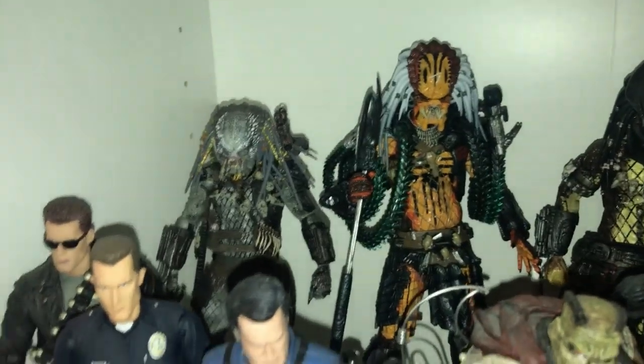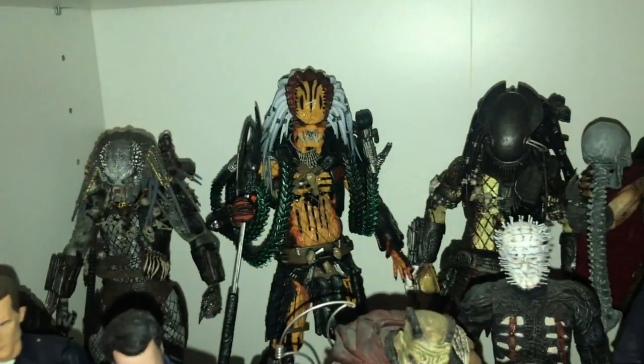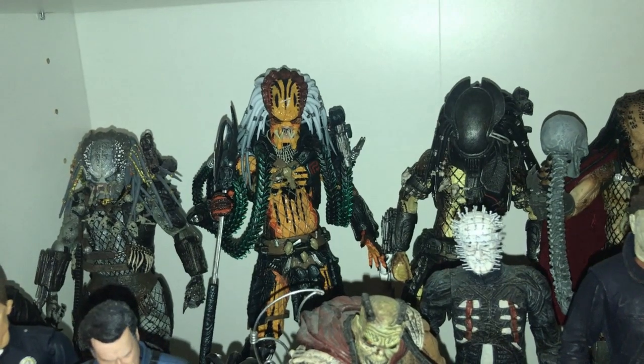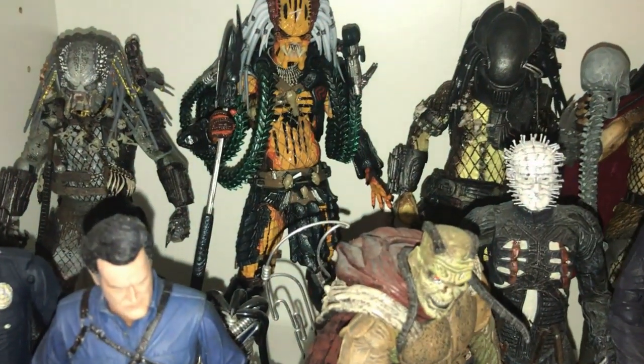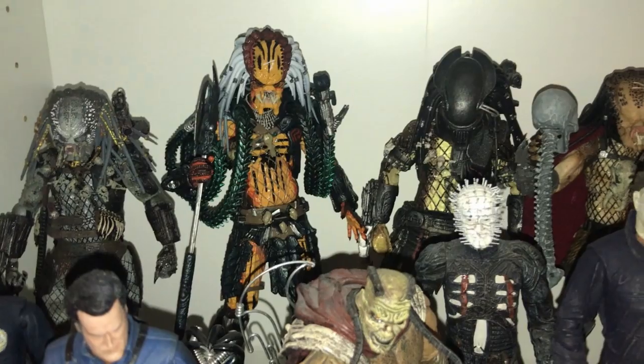still, the Elder from Predator 2 is in the background. He's one of my favorite designs. Then I think that's like the clan elder of Parador. And he was deemed like the ultimate big boss type of predator, so I just picked him up. He's worth like a lot nowadays, I think.